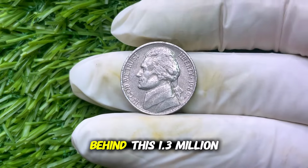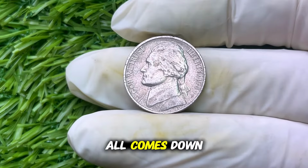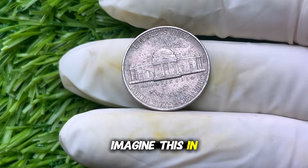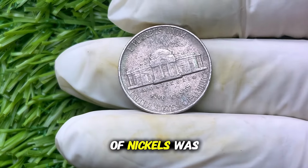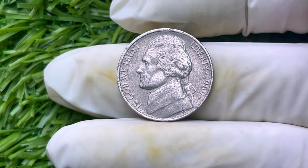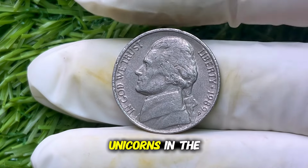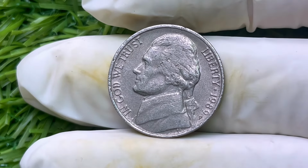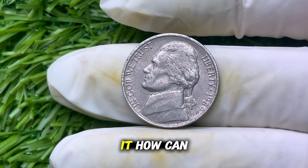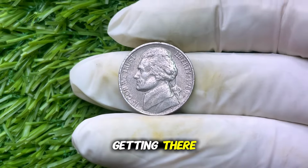So, what's the story behind this $1.3 million nickel? Brace yourself, it all comes down to a shocking error made at the US Mint. Imagine this, in 1989, a small batch of nickels was struck with a highly unusual flaw that's nearly impossible to replicate. This defect, combined with a flawless condition, made these coins unicorns in the world of numismatics. But here's the twist, you might have one of these valuable coins right now without even knowing it. How can you tell? Don't worry, I'm getting there.